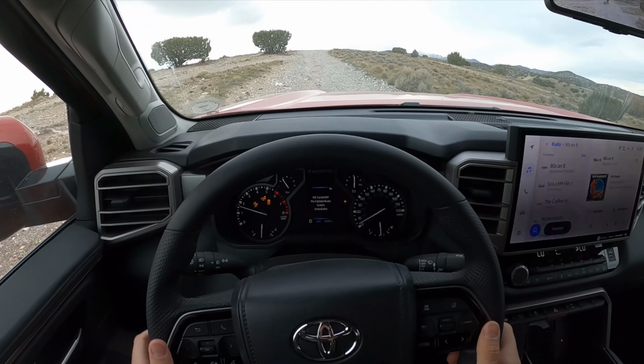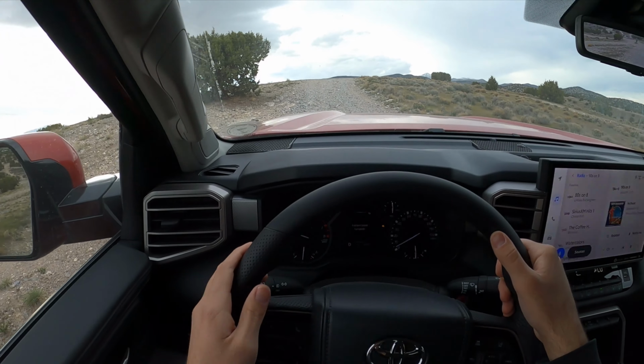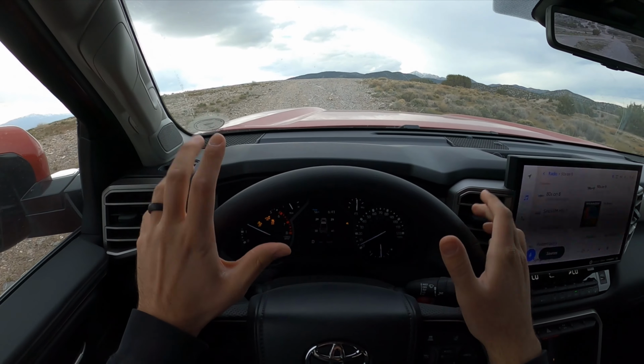Okay, so this is not particularly exciting. This is just a hill. I don't have the sensor up, but I'm guessing this is probably only like 15 degrees maybe in terms of the incline. But the reason that I am filming for you guys is I want to show you guys again. It's so annoying with the thing telling me all your traction control's off.